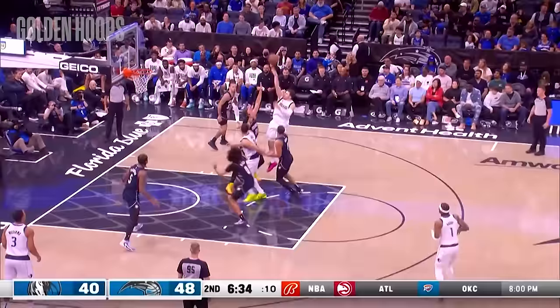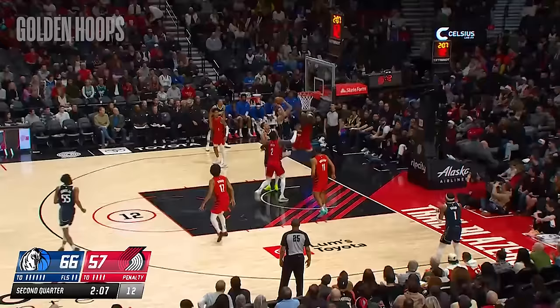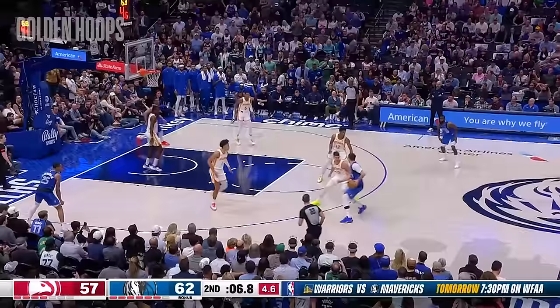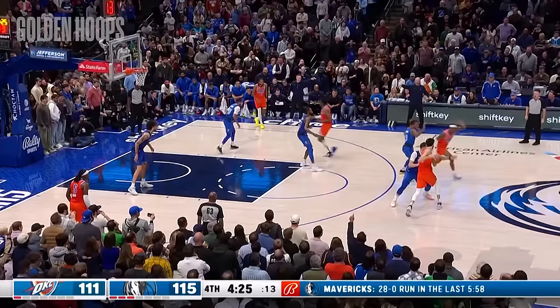Doncic getting a screen. One-handed push. Soft touch. Doncic averaging 30 left in the second period. Dallas shooting lights out from three. Doncic, however, gets into the paint. Here's Luka along the sideline. And hello, window! Another display of some longest run in team history.